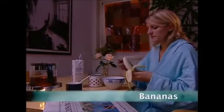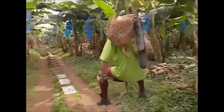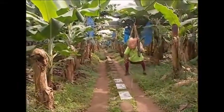It's official. Bananas are the most popular fruit in the UK, and we scoffed almost 1 billion of them last year. But unlike apples or pears, we import our bananas from far-off places. Here in Costa Rica, this plantation is the size of 324 football pitches.